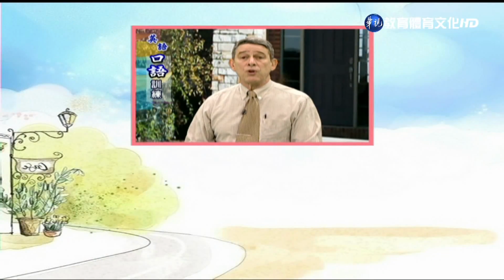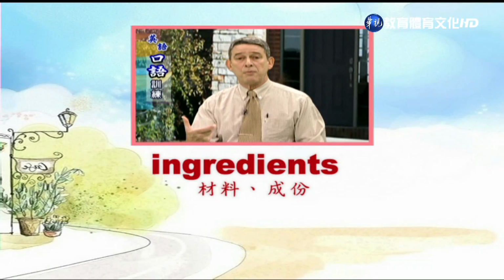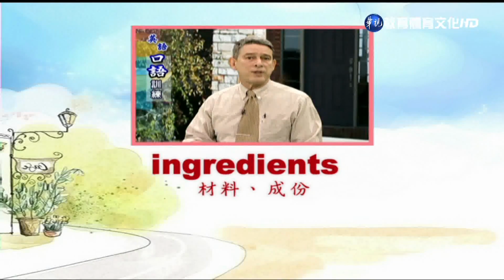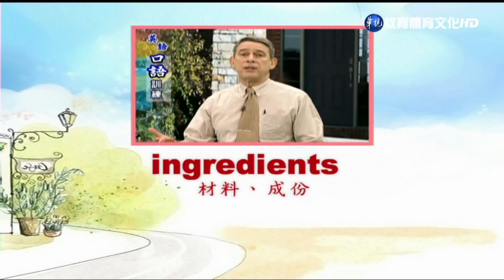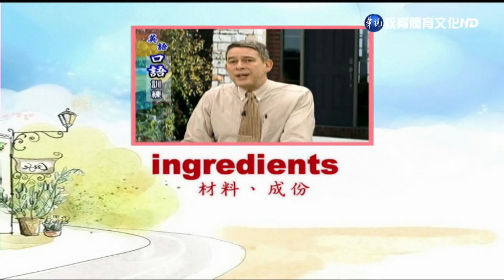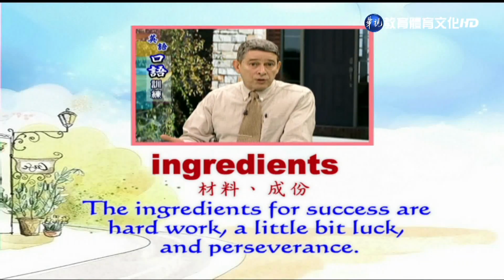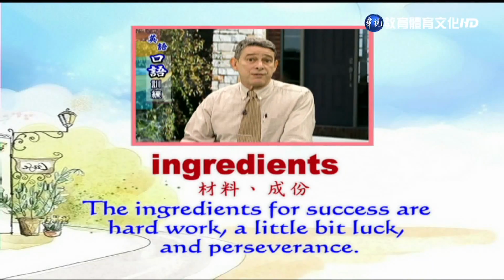But ingredients can be used for other things as well. Medicine. If you go to the drugstore and buy medicine and look at the bottle or the box, it might say the word ingredients to tell you what's inside this medicine. Or sometimes we use it completely differently. For example, the ingredients for success are hard work, a little bit of luck, and perseverance.